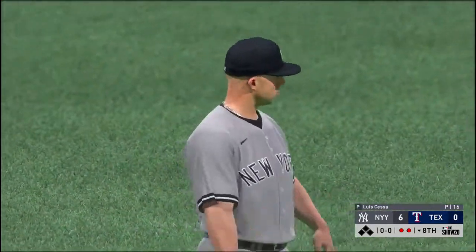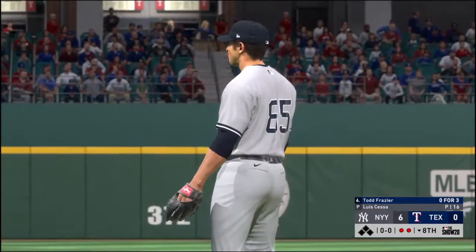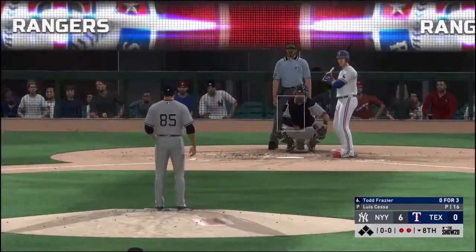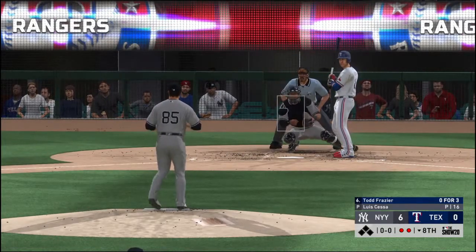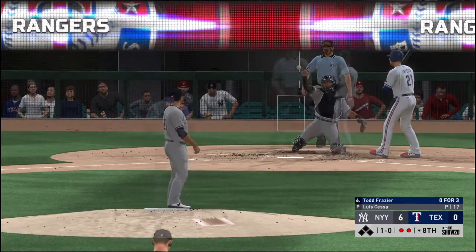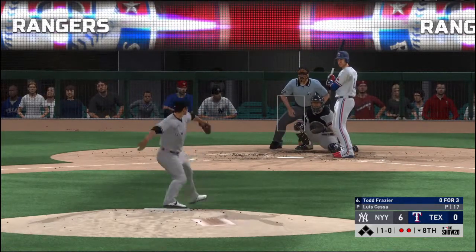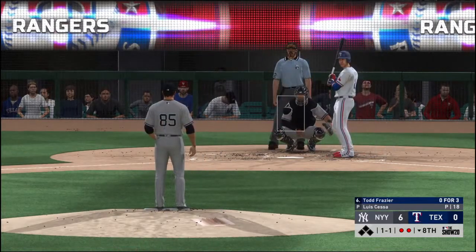Up next for the Rangers, the third baseman, Todd Frazier. Now in the box, Todd Frazier. He could really use a knock here. 0 for 3 in the game so far. Ready to deliver. Here's the first pitch. And he just misses inside with the fastball there. Bases are empty here with 2 men out. Bottom part of the zone, and the slider is in there for a called strike.